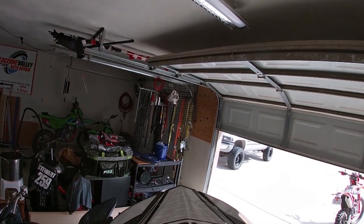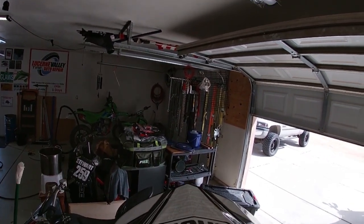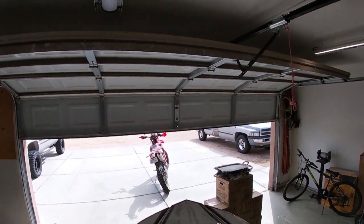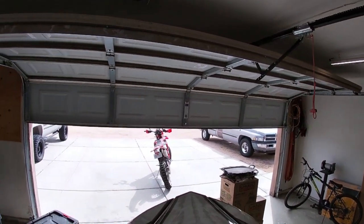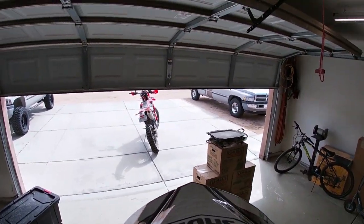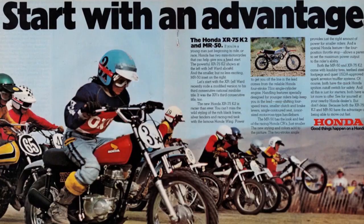When I was a kid, I lived in Trabuco Canyon, California on Hamilton Trail. Some of you may know that place. Back then, in the late 70s, early 80s, it wasn't all monopolized with yuppies and mountain bike riders. It was a bunch of scrubby, rough kids riding XR75s and stuff. And the hoodie was the gear of choice.